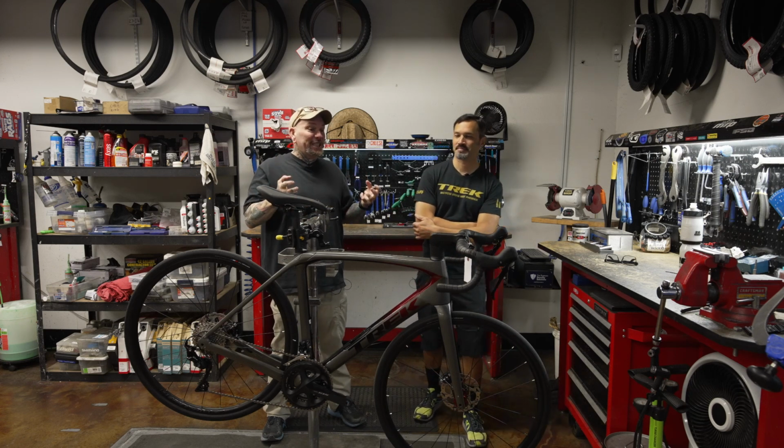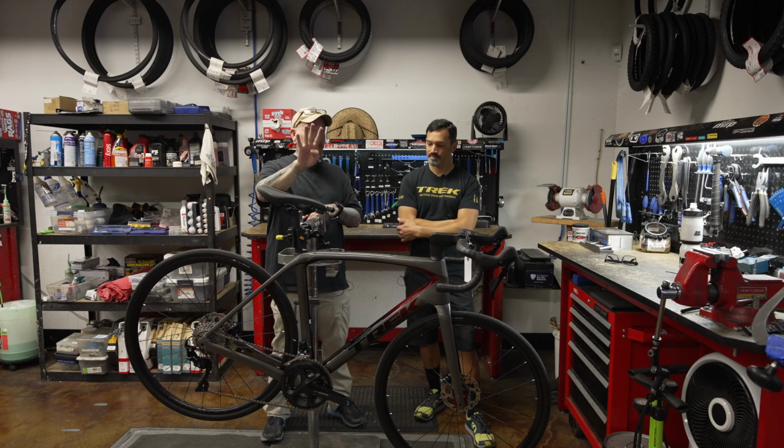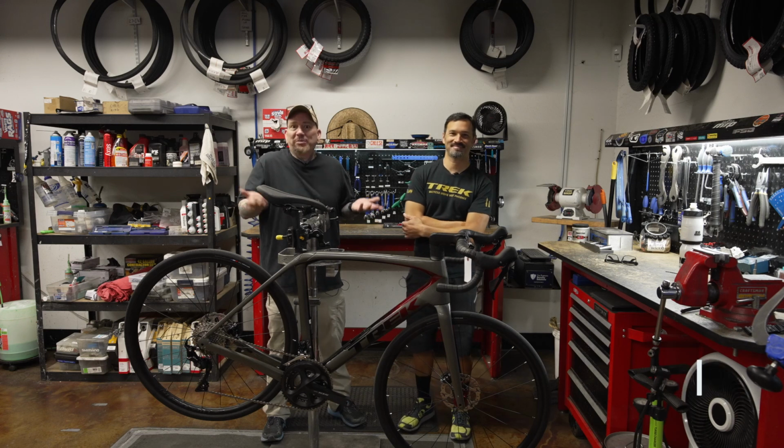But today I'm super excited because I didn't realize they had one here. This is the 2023 Trek Domane Gen 4. Endurance, I would say multi-purpose road bike because of its capabilities. I would too. For once he agrees with me, imagine that.